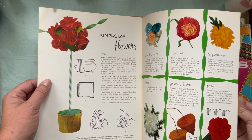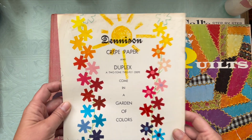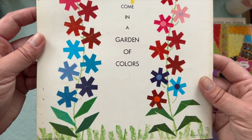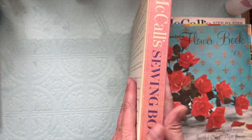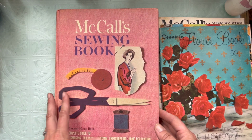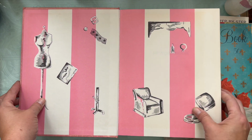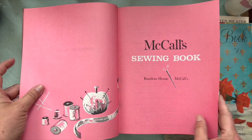Hard to believe those are all crepe paper flowers. And look at the Denison crepe paper ad on the back. Then I got this big McCall's sewing book. This is the second one I have gotten of these. And they have really bright colors in them too. And a lot of illustrations.